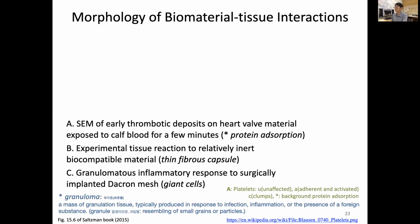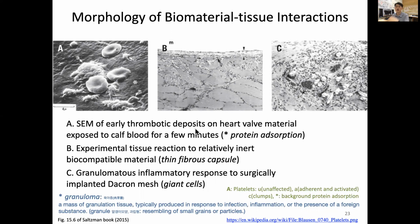And so here shows another electron micrograph morphology of biomaterial tissue interaction. SEM is a scanning electron micrograph, so this is more three-dimensional, pretty high resolution electron micrography showing early thrombotic deposits on heart-valve material, which as an experiment was exposed to calf blood for just a few minutes. And it shows that this star mark over here on the surface, you see this undulation. So this shows protein adsorption.